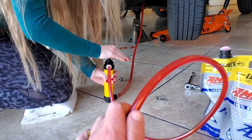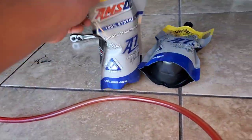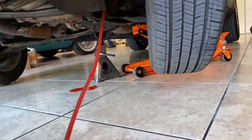And that's it. And if we level her out, even more fluid's going to come out. So these are all empty, empty, and empty. And that's what it looks like up close. Oh, I'll give you a little last close up.